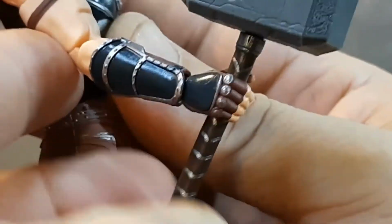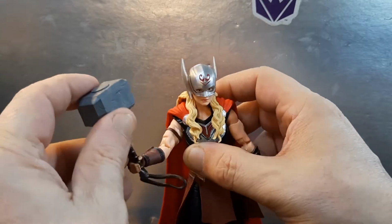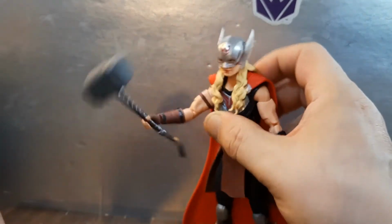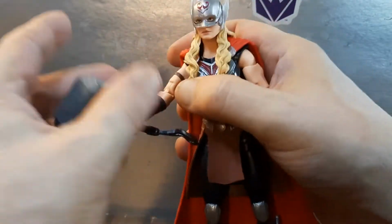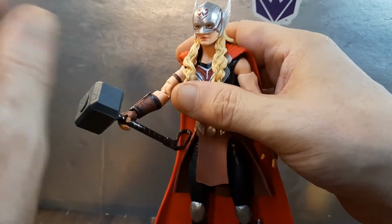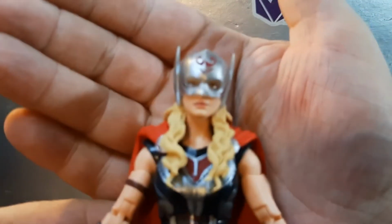And of course, she can hold it in this hand only. By doing so, you can put this in there, and she will now wield the Mighty Mjolnir. There you go. She can hold it pretty well. It's not the best. I wish it was a little tighter fit. But she still can hold it pretty good, so it's not going to fall out. Although it is loose in there, as you can see. So, still really, really good. Go ahead and take Mjolnir out of there, put it aside, get back to this figure. And once again, wow. Just wow.